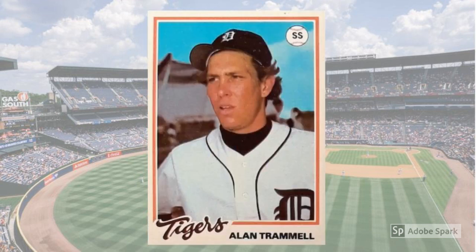1978 Burger King, number 15. Collectors didn't have to wait long at all to snag the first solo rookie card of Trammell, at least if they lived in the Detroit area in 1978. That summer, Topps and Burger King teamed up to issue a set of Tiger cards that also included single rookies of Lou Whitaker and Jack Morris, but not Lance Parrish.